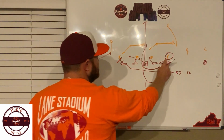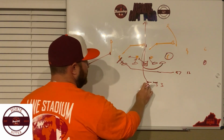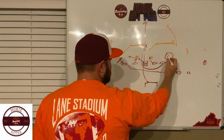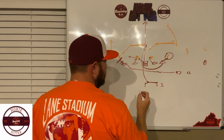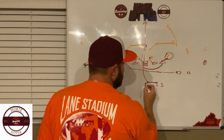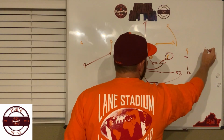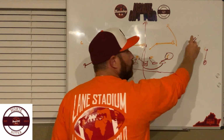He is the read for Drones. So when Drones opens up and we get to the mesh point here, he's waiting to read what this guy is going to do. If this guy chases Johnny Garrett, Drones is going to be able to pull, and because we have blockers out here, either running off or stalk blocking out here, it's one-on-one.